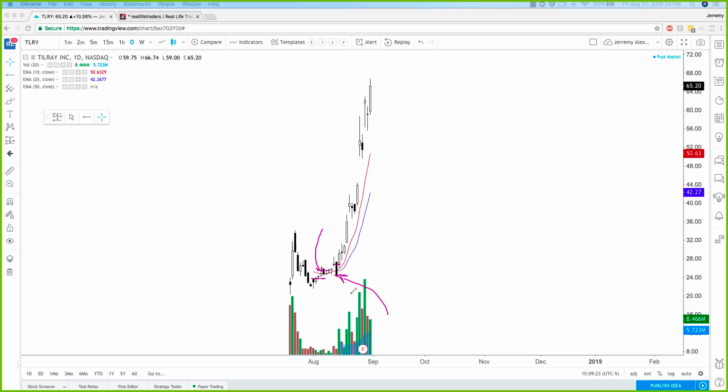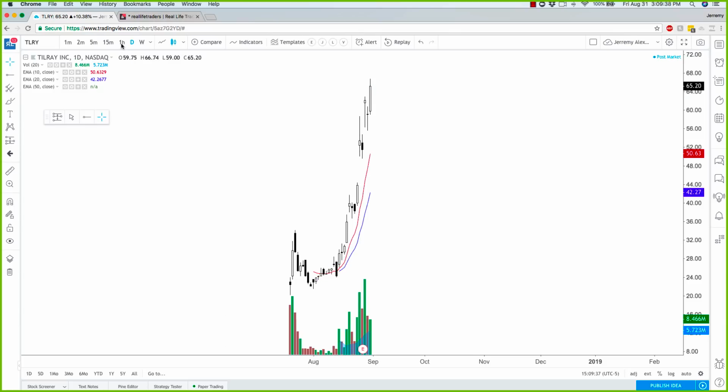A lot of traders are making some money on Tilray, but again, at this particular point in time, if you're not already in, you are chasing this thing. Great place to start locking in profits. We will have pullbacks, and again, if you're playing, do not take breakouts, do not have FOMO.